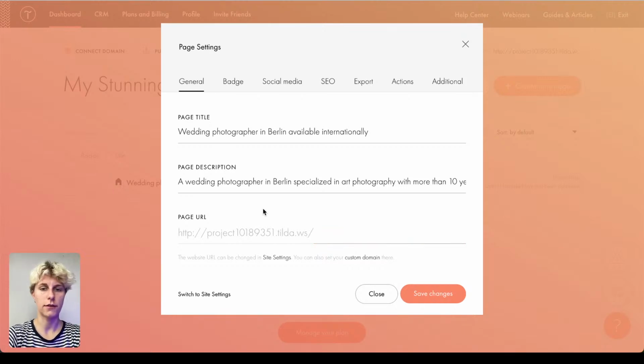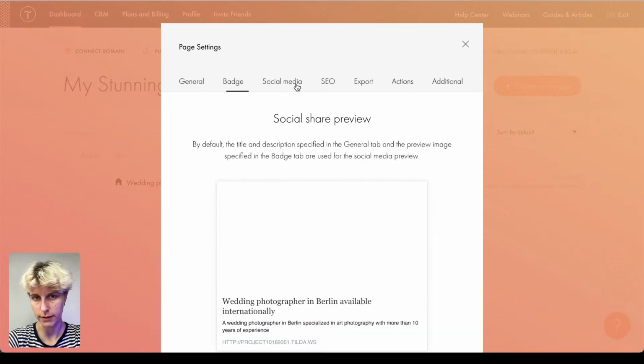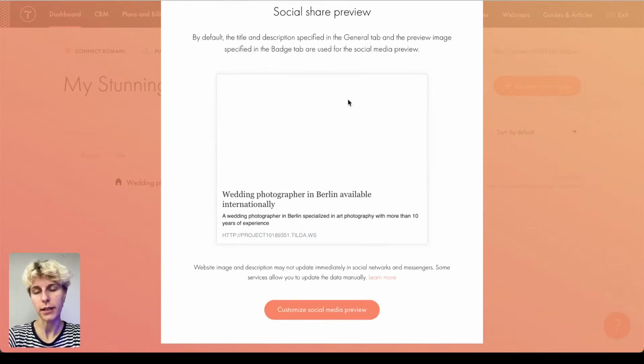But we will not use this field for the moment. Now the second tab is badge, and this is a picture, basically, that will be used not in the Google search results, but in the social share preview. So you see, we have no picture, and it looks like this.